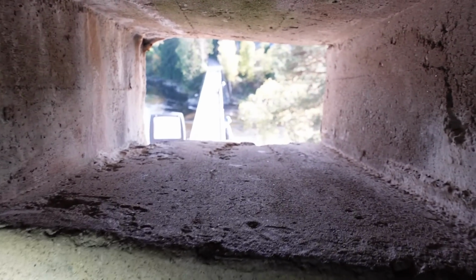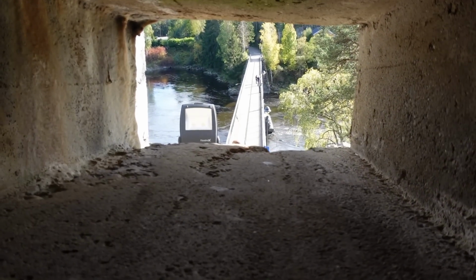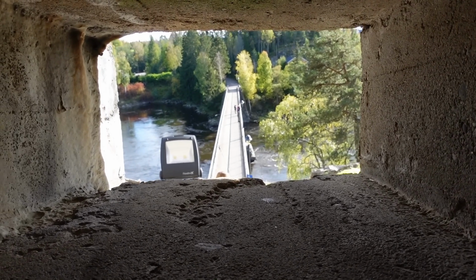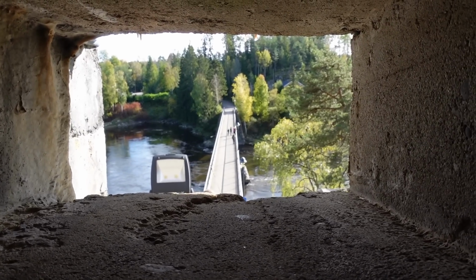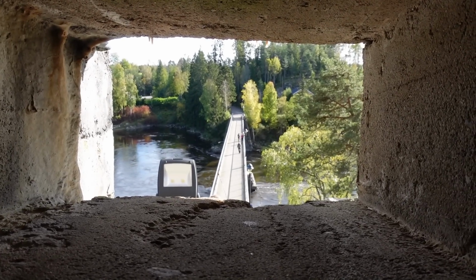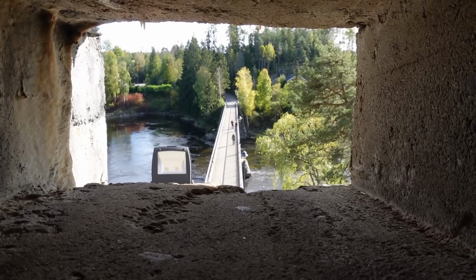Let me show you. This is exactly the purpose of the rifle gallery. Now you can see what they could see. And now you understand the importance of this position. And then you can twist it around and say, what if the Germans had come from that direction? Would they have successfully crossed here? To be honest, I really don't think so.